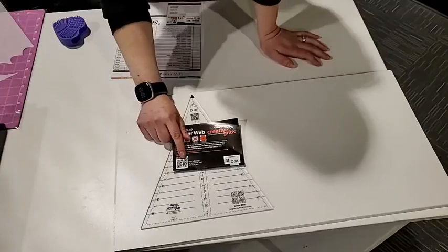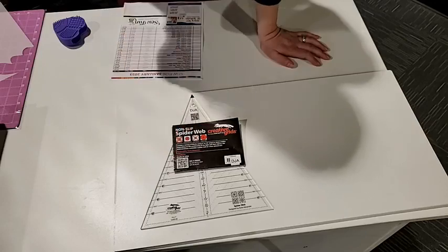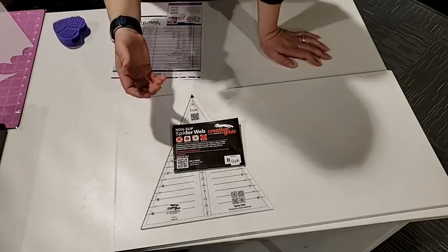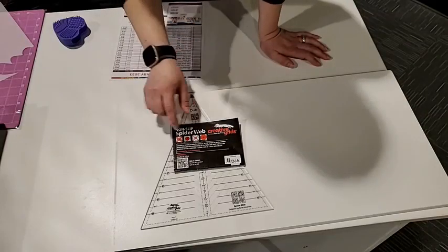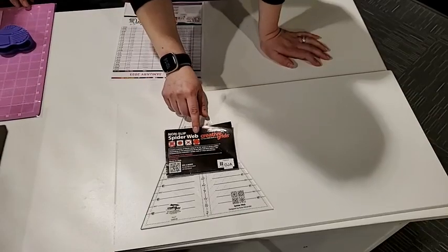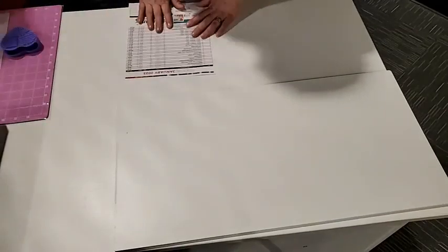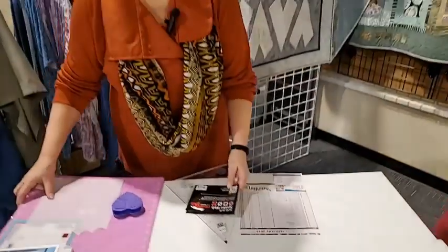Also, if you've never done it, I really recommend scanning the QR code, because once you scan it, it takes you to a video and it tells you all about that ruler and all the different angles and cuts you can get from it. And we're going to talk about this more a little bit later, because we brought it in with a pattern. And I'm going to let Donna talk about the last couple items.